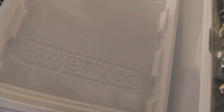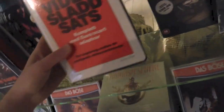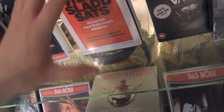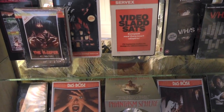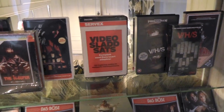Got all the Beta and Video 2000 logos embossed into the case, so it's just a cool clamshell to have on the shelf. I know it's not a movie, but I'm just so into 80s, that particular video era. So yeah, just an awesome find. Cost me like nothing, like $1 or something.